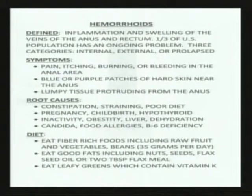Eating leafy greens. Now, a lot of our population is vitamin K deficient. When you're K deficient, your vascular system becomes very, very fragile, and you'll get that bleeding, and that can be a contributing factor to all vascular health issues. Now, remember, this is an inflamed vein in the rectal area, so any way we can reduce the circulatory inflammation is very important in the venous system.